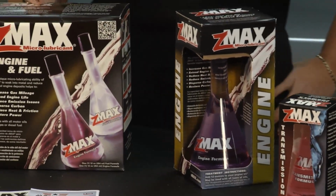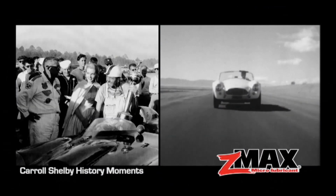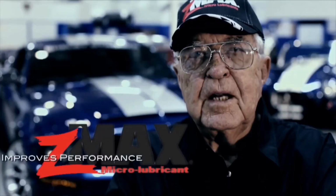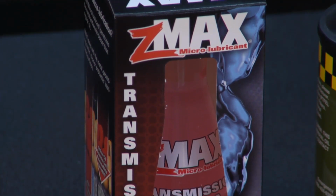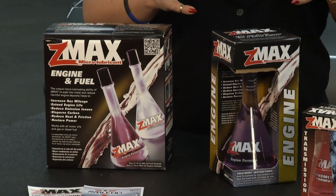Absolutely, and Z-Max has been around for a very long time. Joe, I know you're familiar with it. The fact that it comes from a racing background. Carroll Shelby insisted on Z-Max in all his cars, and just that name alone is all you need to know. Carroll Shelby, end of argument. That, Carroll Shelby, and the fact that Z-Max has been through all types of independent testing. And you can find out more about the very long list of testing that Z-Max has been through by going to their website.